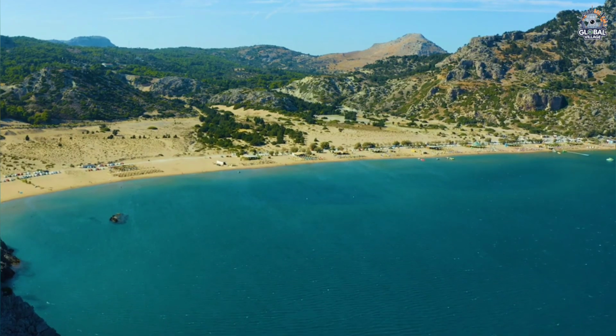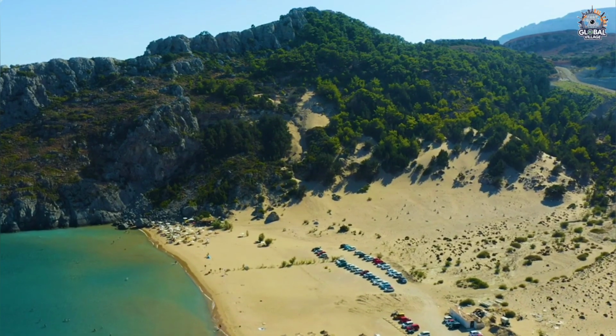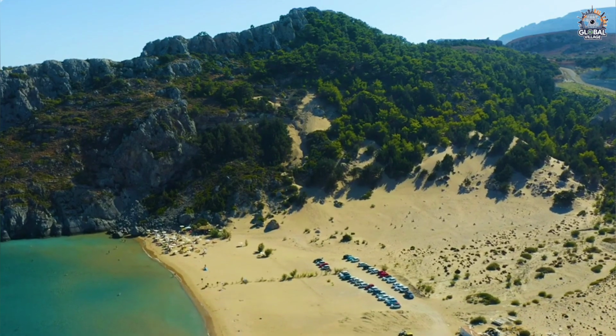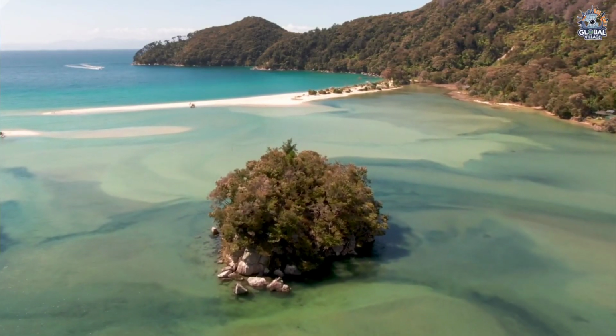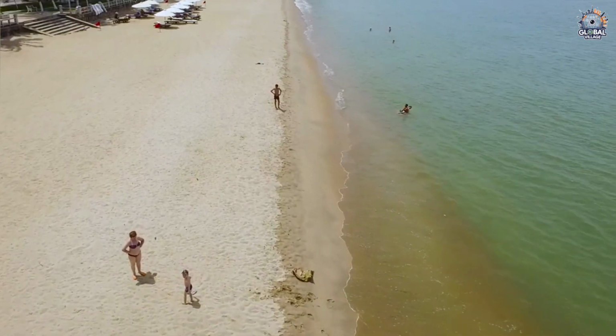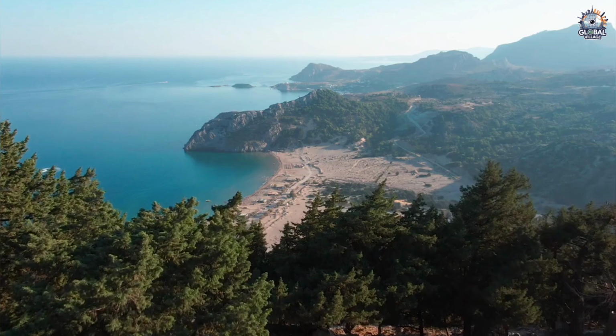There are several beach bars and restaurants where you can grab a drink or a meal. However, there is no town nearby, so the main attraction here is the natural beauty, warm sun, and refreshing sea. It's a great spot for swimming, sunbathing, and unwinding by the water.